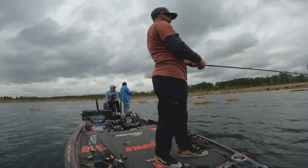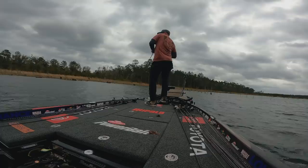Here's one, big one, good one. I mean, way up there on that log. Not a giant, but a good one. Gone too, absolutely gone.